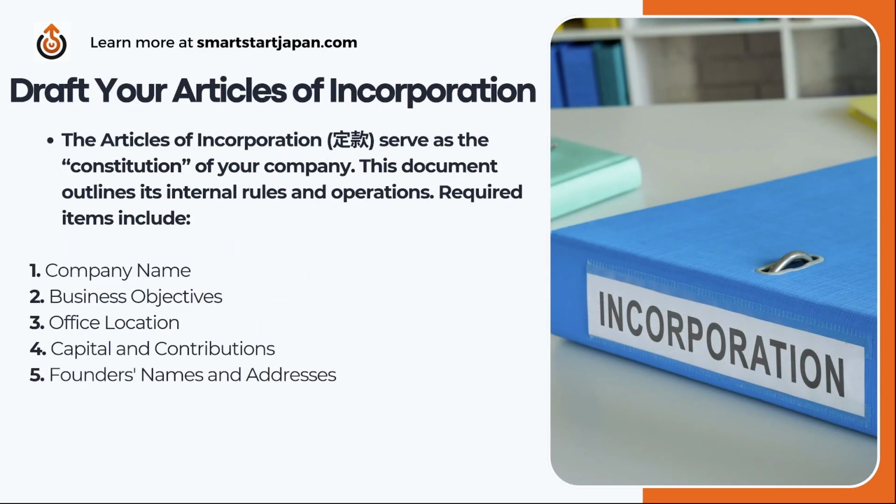Step 3 is to draft your articles of incorporation. The articles of incorporation is one of the most important documents in the registration process. It basically outlines the internal rules for your business, including management structure, ownership details, and operational guidelines. Once finalized, this document must be notarized and submitted for approval.